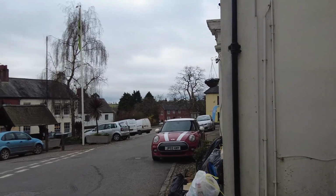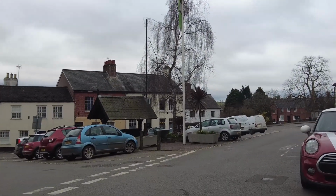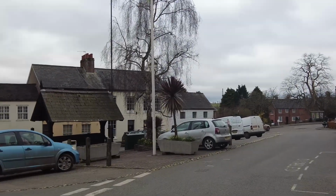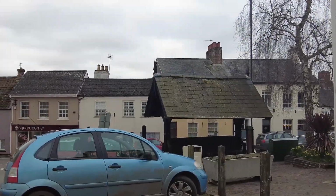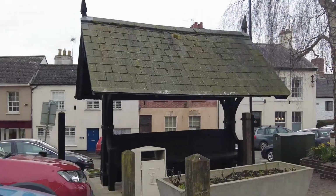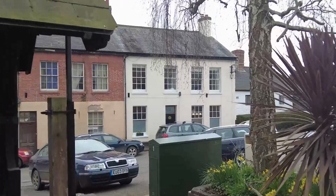And now we're in the village square. Room for a bit of parking, and we have kind of a nice wooden structure here, which is kind of a shelter, somewhere to sit, and some effort's been made to landscape it, which is lovely.